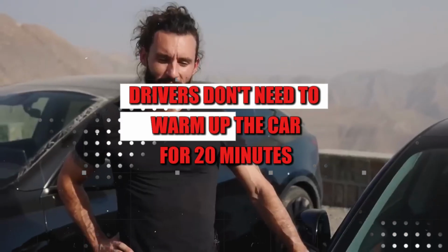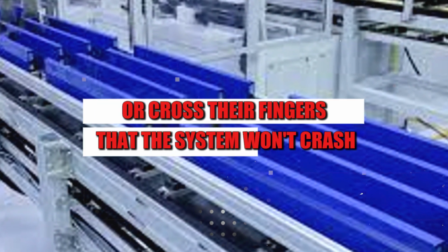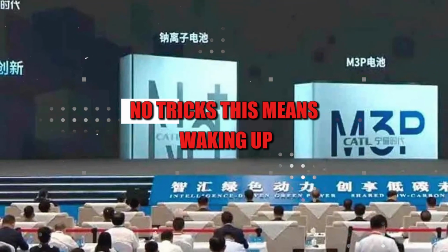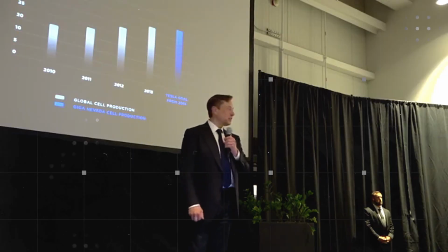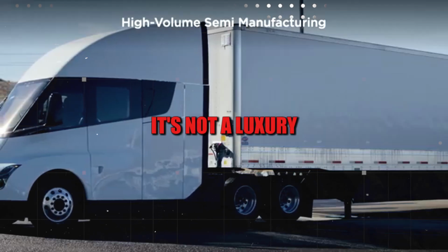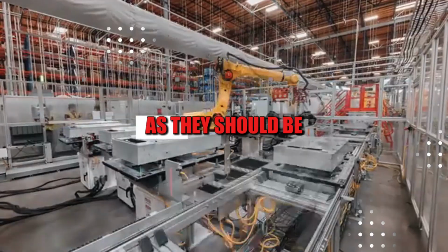Drivers don't need to warm up the car for 20 minutes before leaving or cross their fingers that the system won't crash. The power is there, available, no tricks. This means waking up, turning the key, or pressing the button, and driving away as if nothing had happened. It's not a luxury. It's the basics finally being delivered, as they should be.